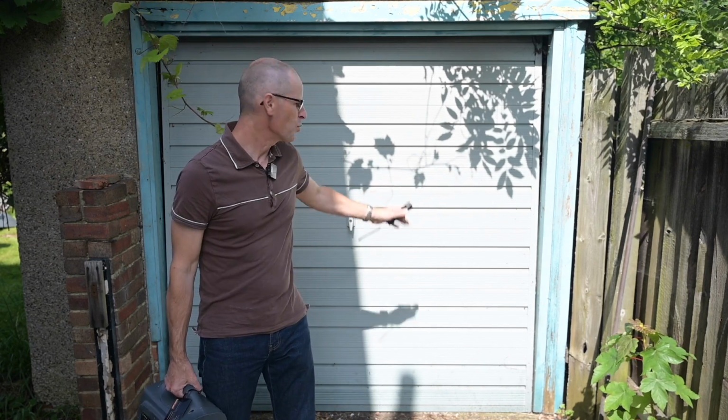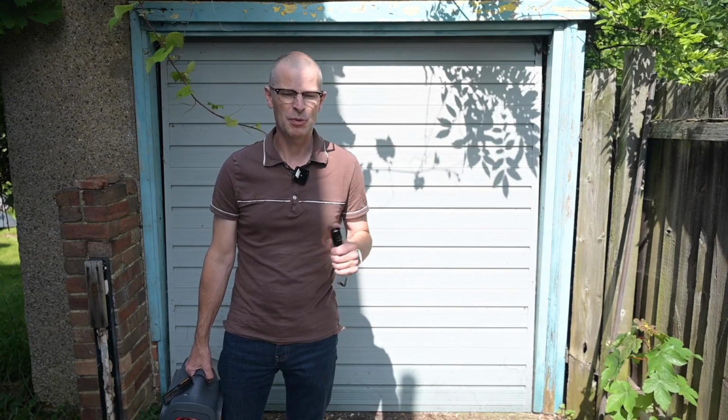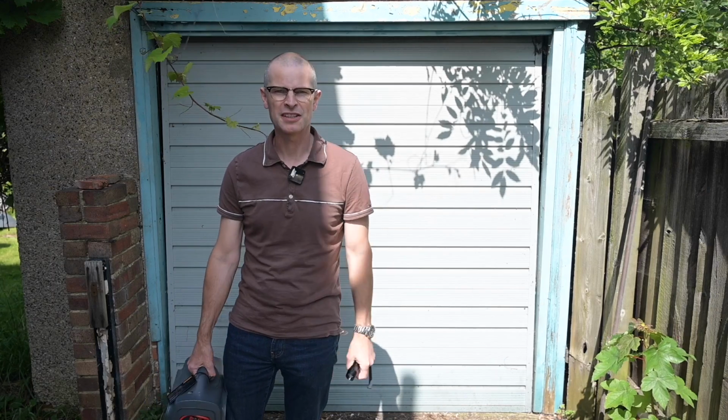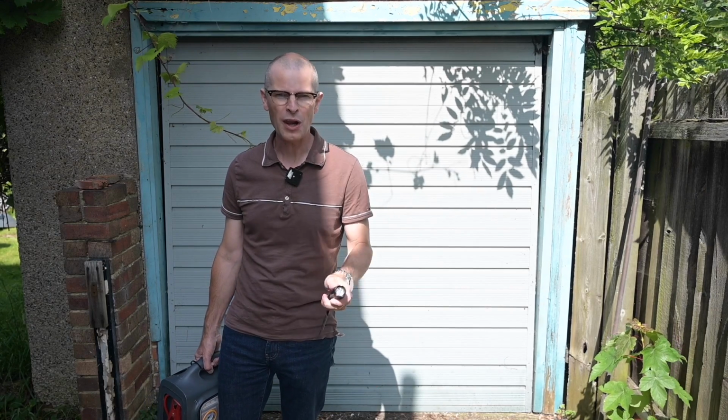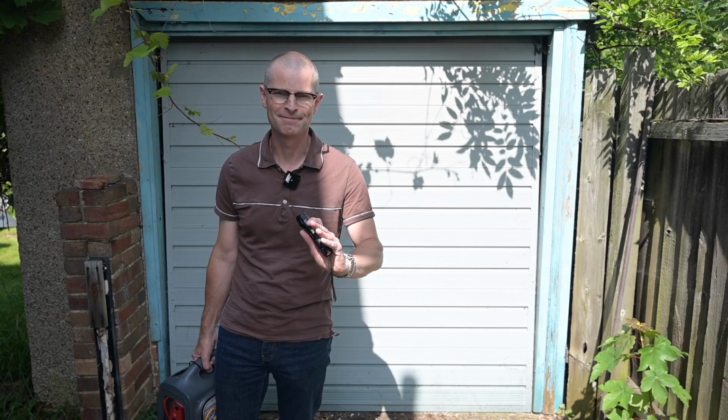Now, we always know we drive around housing estates and see these old garage doors and wonder what's behind them. Well, today, after a bit of a chance phone call with a viewer, we've got the chance to look behind one, because hidden behind this innocuous blue garage door there is a car that hasn't moved in well over a decade. And if my wife's watching, I'm not bringing it home, don't worry.